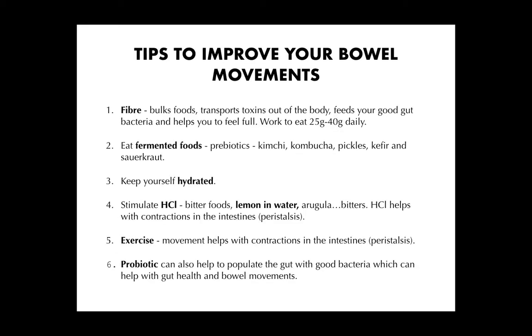Then we're just going to do the recap of the tips to improve bowel movements. So fibre, make sure 25 to 40 grams. Chia seeds, flax seeds soaked in water, are a really good way of introducing more fibre into your diet. Vegetables. Eat fermented foods. Fermented foods act like prebiotics. They feed your good bacteria.